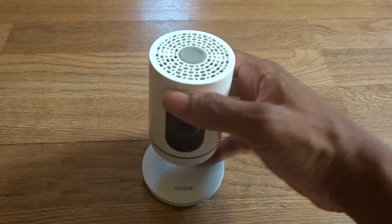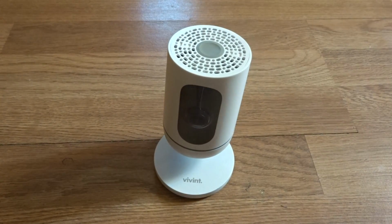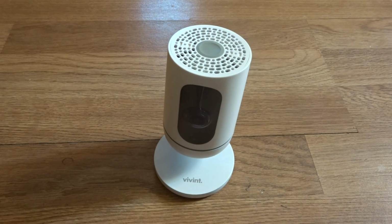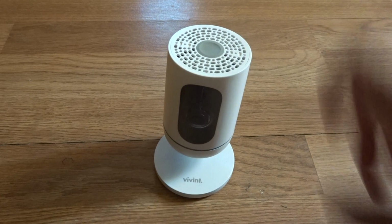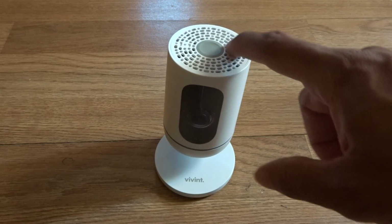But so Vivint is a smart home security and alarm company. You guys might want to check that out. I know a lot of people in my area are now signing up for this. And not only that, but they do have offers now. If you refer friends, you get so much amount off your monthly bill for using the home security.